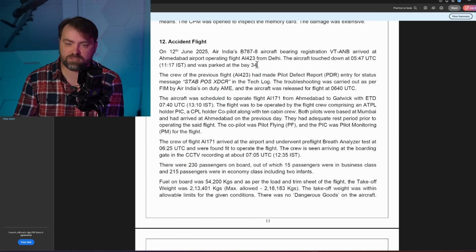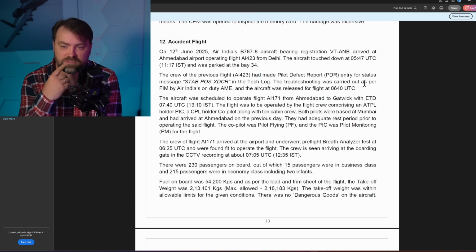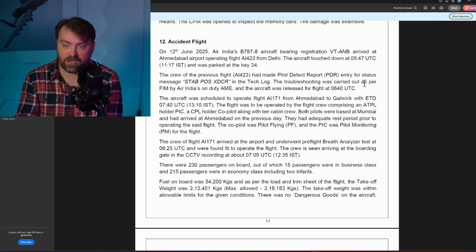So before, on the flight from Delhi, the crew stated that there was a stop position XDCR, some sort of failure message. They put it in a tech log, and there was troubleshooting conducted, so the aircraft was released to service in less than an hour after arrival.